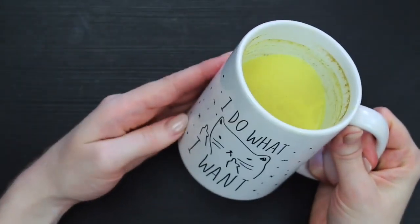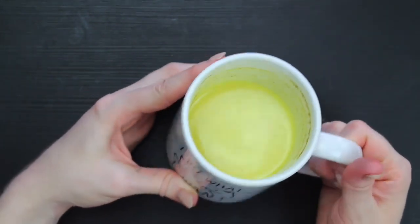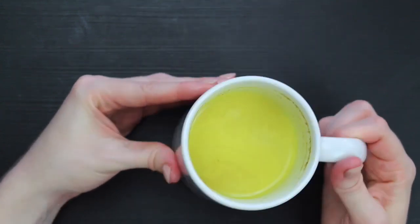This is what I'm drinking right now. It's a turmeric drink, and it's like the most brilliant greenish yellow.